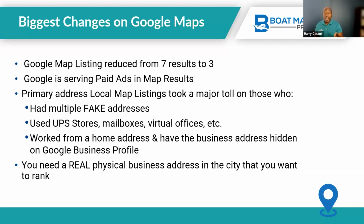And we're going to go over how to make sure that your business is in the top 3 of those businesses that get listed. And then we talk about Google serving ads now. Now there are actual ads on every page you go to when you come to the maps.